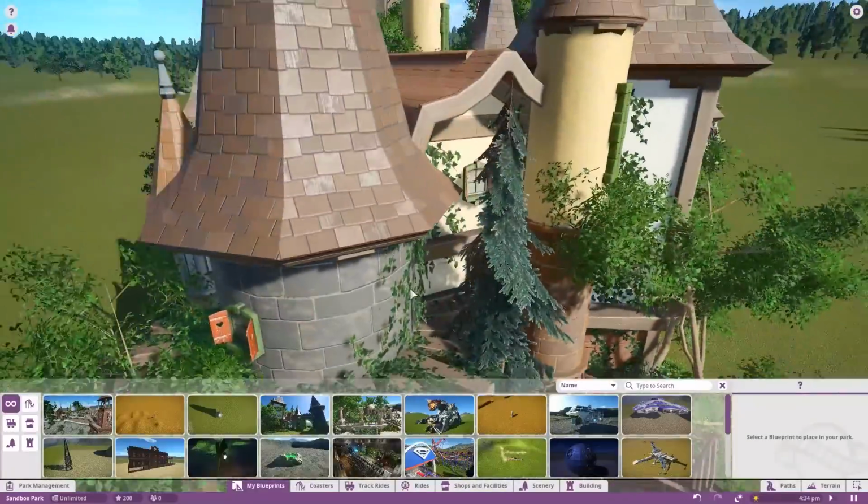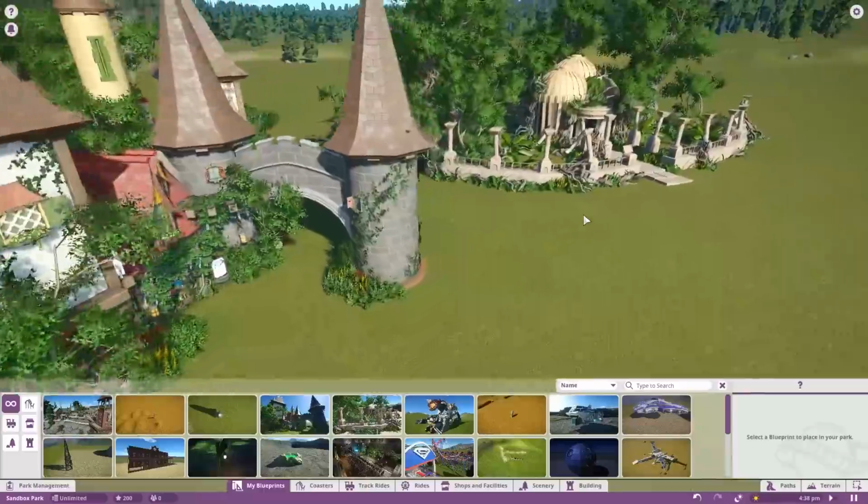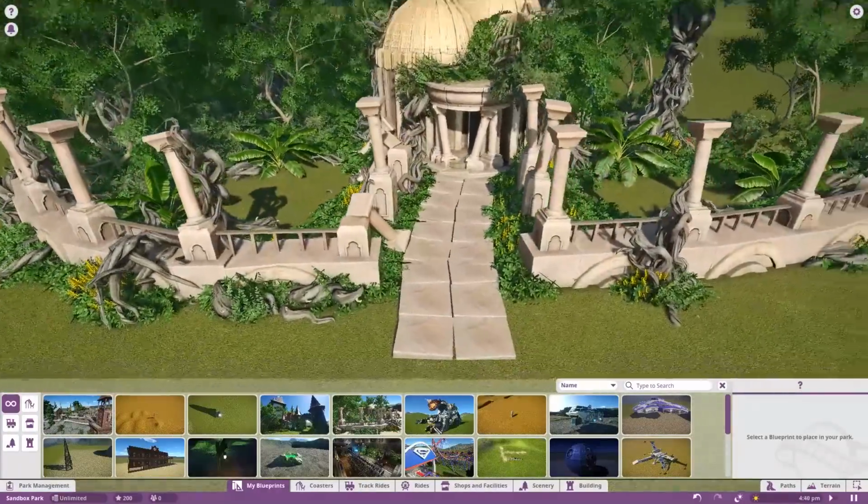Oh, man, what is this? Oh, that's cool. It's kind of like a little wooden pathway up there. I don't know how people come up with ideas like this. So very good. And then a cool temple over here.